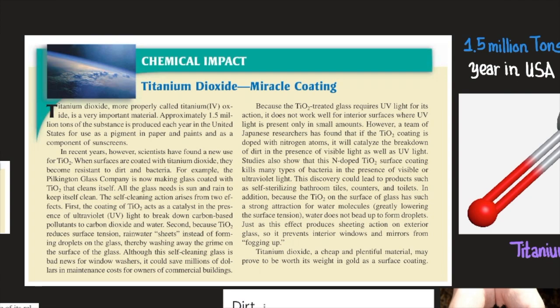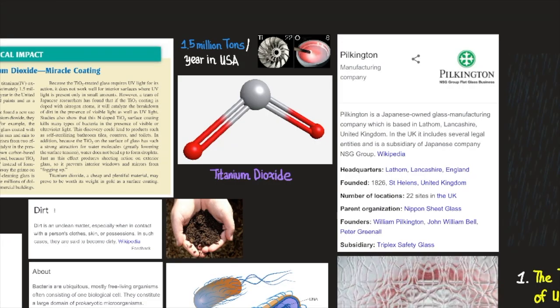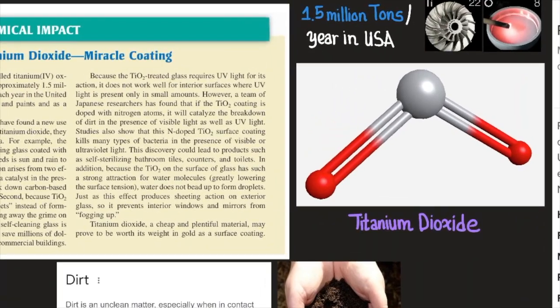Although this self-cleaning glass is bad news for window washers, it can save millions of dollars in maintenance costs for owners of commercial buildings. Because titanium dioxide treated glass requires UV light for its action, it does not work well for interior surfaces, where UV light is present only in small amounts. Otherwise, you would get a sunburn indoors.